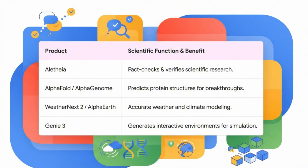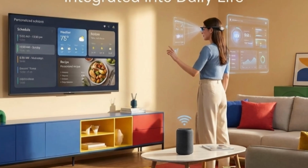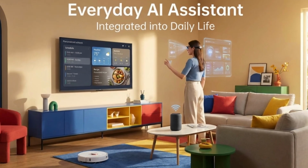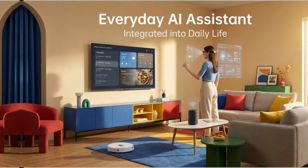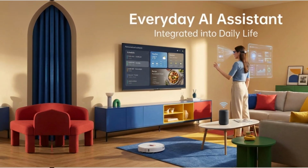Okay, wow. So we've seen the core brains, the creative tools, the work stuff, and these massive scientific projects. But what does it all mean for you on a Tuesday afternoon? How does all this tech actually show up in your day-to-day life? That's where your everyday AI assistant comes in.